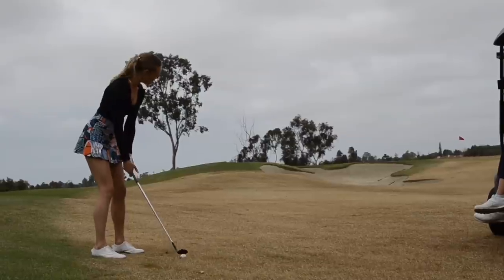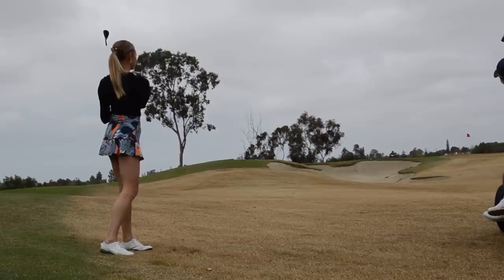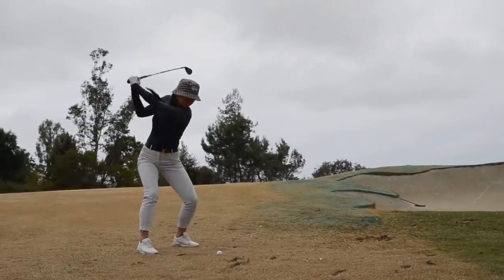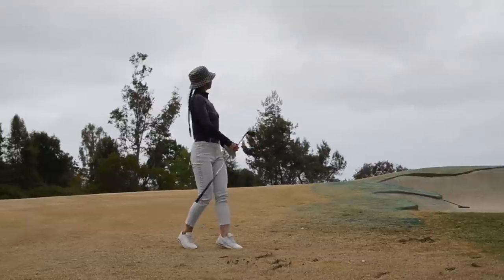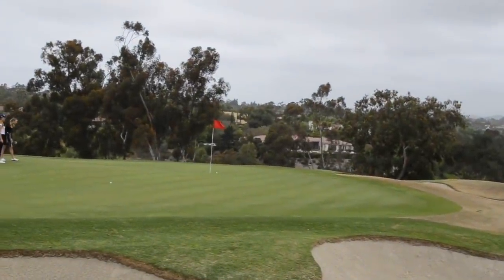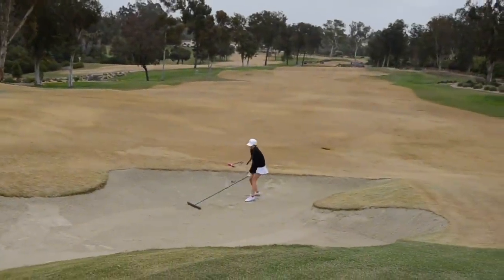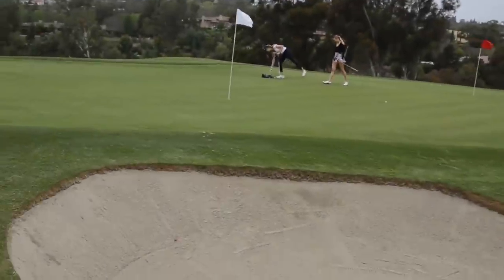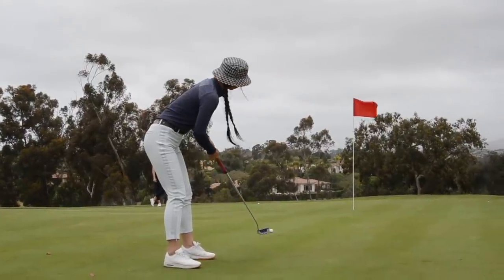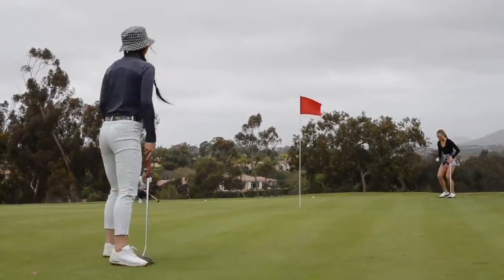Which one did you like better? Ooh. Good shot! Thank you! Almost went in. Folks, that's Kat. Oh my god. That went really far.